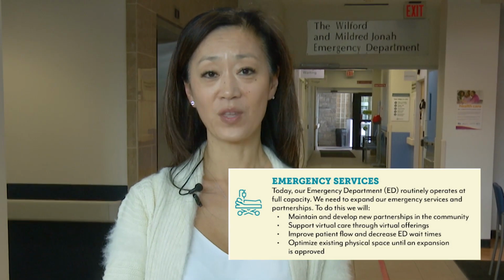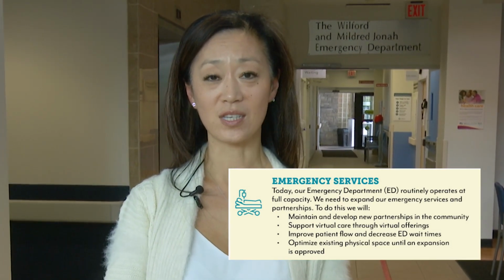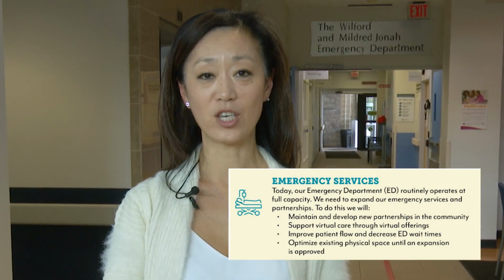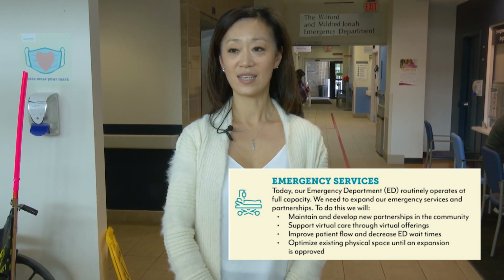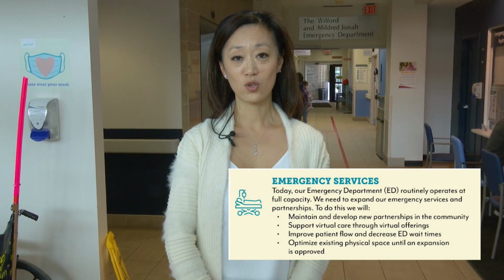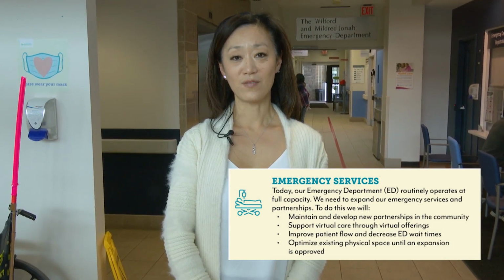In the meantime, our teams are looking at ways to optimize our current space and resources so that we can decrease patient wait times and improve patient flow through the department. We will be looking to see where we can expand our services and to enhance our partnerships to reduce visits to the emergency room, as well as provide necessary supports to reduce repeat visits to the emergency room.